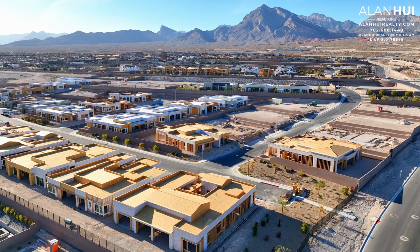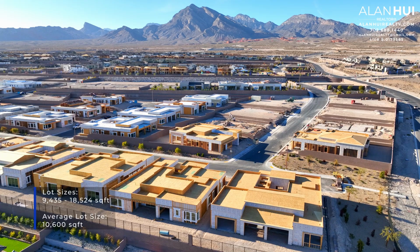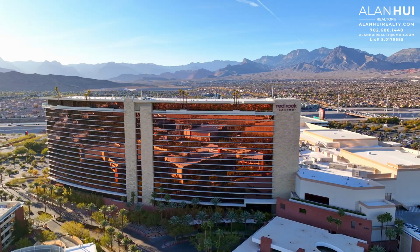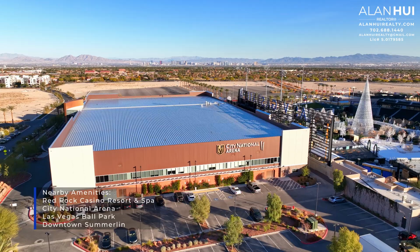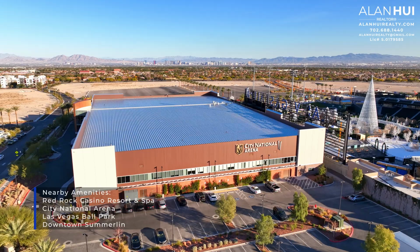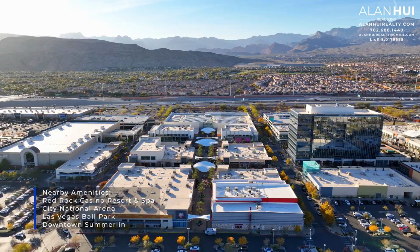The lot sizes will range between 9,435 square feet to 18,524 square feet, and the average lot size will be 10,600 square feet. The nearby amenities include the Red Rock Resort Casino and Spa, the City National Arena, the Las Vegas Ballpark, and Downtown Summerlin.